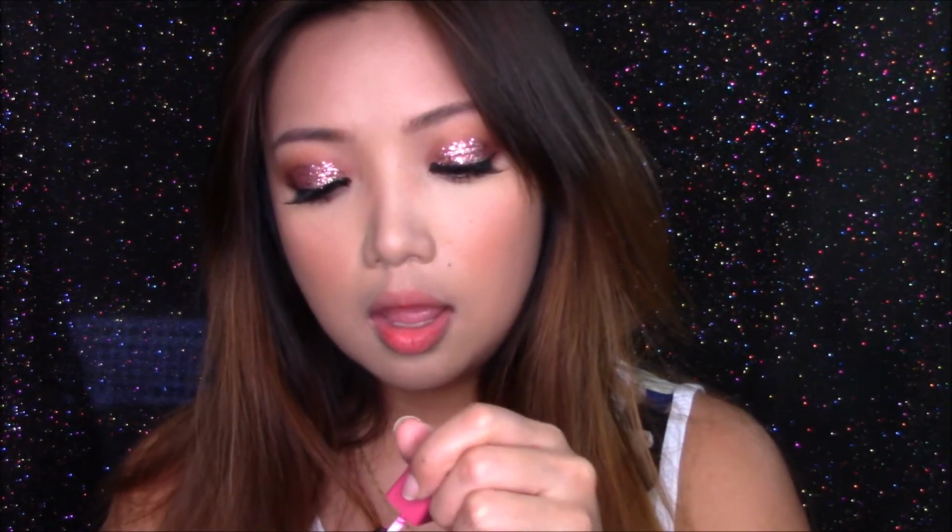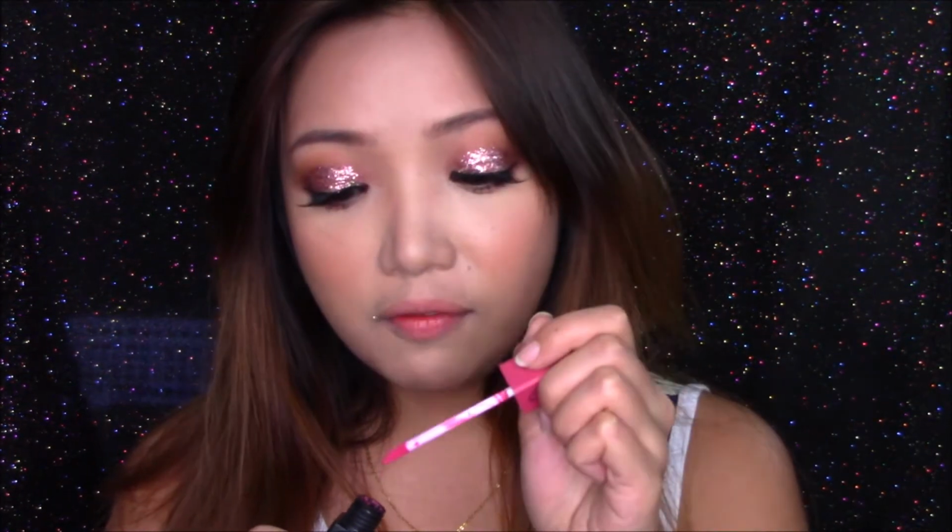It's just overwhelming and it's just too strong. Like the scent, it just really makes me feel dizzy. So when you're applying this, you can definitely smell it. Your lips are very close to your nose, so you can literally smell everything. So it's very uncomfortable when you're applying it.